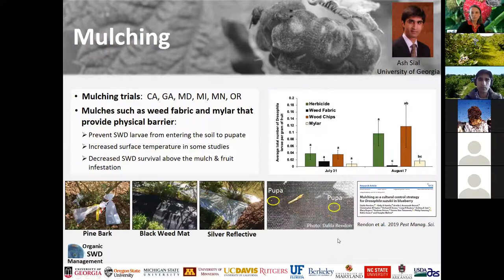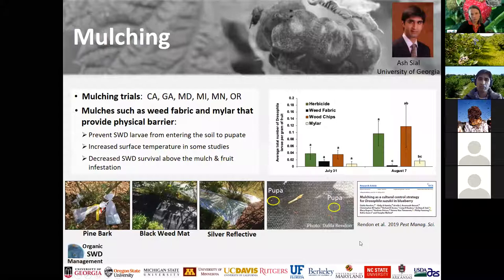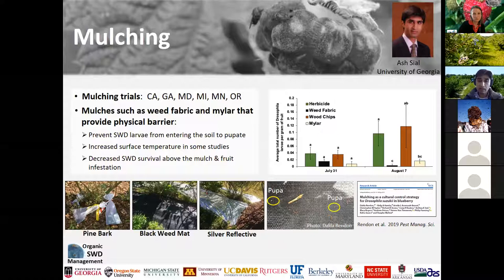Mulching is another factor. When we look at the biology of the flies, larvae feed within the fruit, and when they're fully developed, they drop out of the fruit onto the ground and pupate inside the soil. When we use mulches on the ground floor, it prevents the larvae from getting into the soil to pupate. Overall, surface temperature on those mulches is relatively higher, which results in the majority of the larvae being killed due to heat. As a result, they cannot complete development, and fruit infestation reduces.